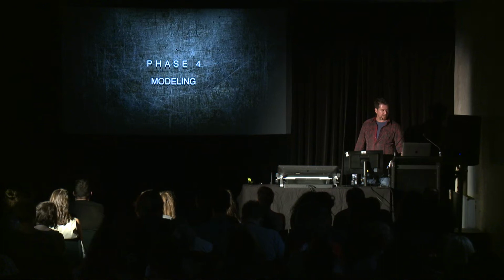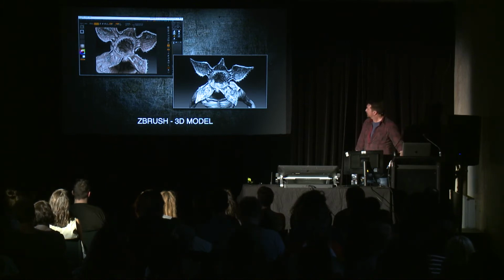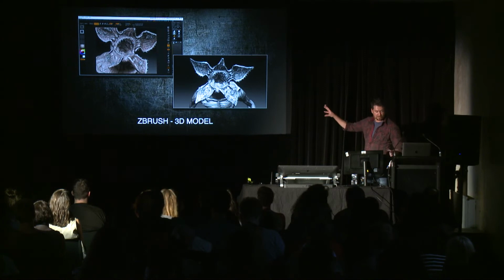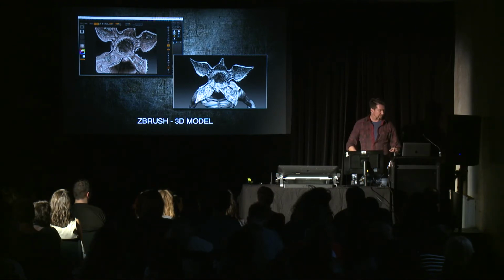So from there, we get into the modeling of the character and the creature. And we use ZBrush, obviously. It's the tool of choice. This is showing the process and a close-up of the inside of the mouth, which was a lot of work to get all those teeth in there.